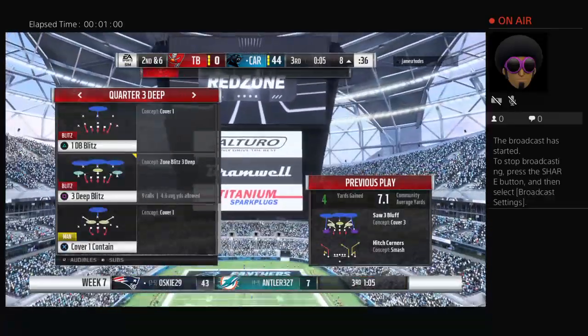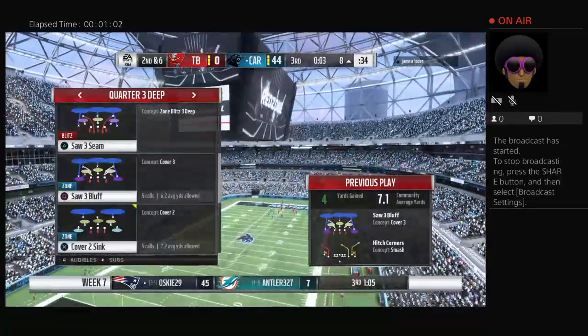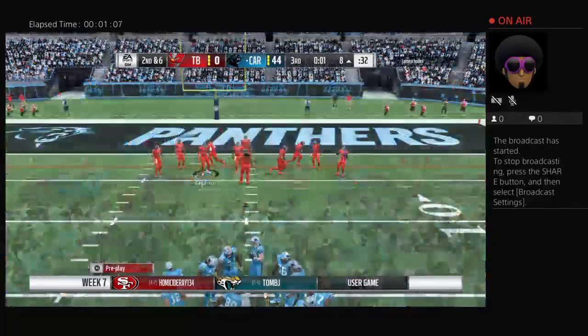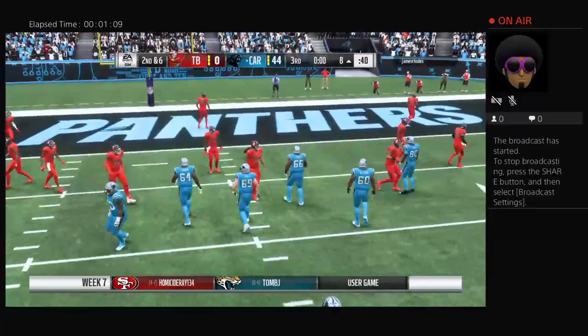It's 2nd down. Well, there wasn't much there with that hitch route. They didn't gain what they expected. But sometimes when you call a hitch, you really don't have an alternate to go to. You don't have a second route to throw it to. So sometimes you have to rifle in there and hope for the best.